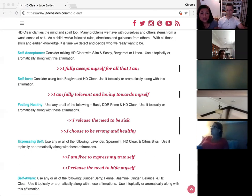The next thing here is feeling healthy. Remember, eucalyptus is in this blend. This is for when you feel there's something wrong with me all the time. Maybe not so much like a hypochondriac, but just feeling like there's something about me that's not quite right, thinking that you're not well or not healthy. You can use oils like Basil, DDR Prime, which we talked about a couple of weeks ago, and HD Clear. Use those three oils or a combination of them, and then tell yourself, I release the need to be sick. I choose to be strong and healthy.